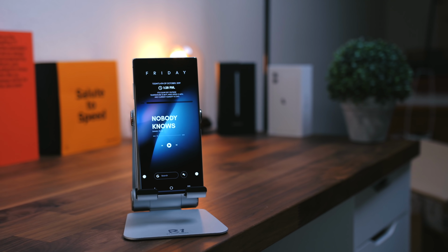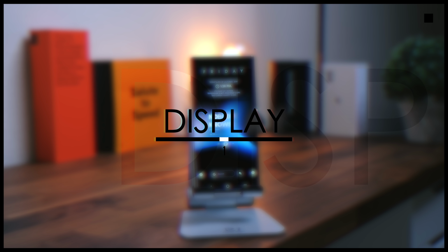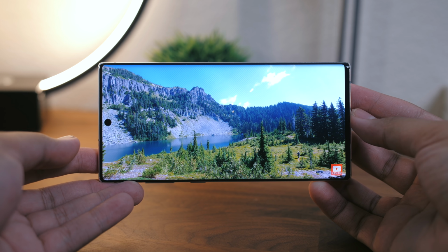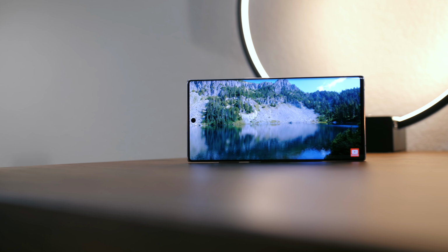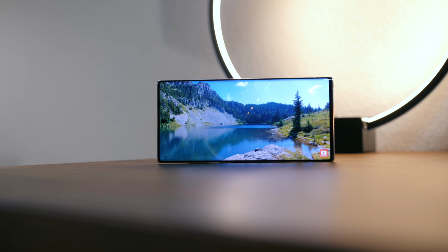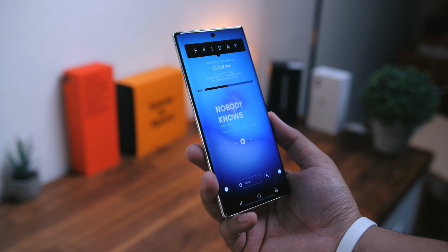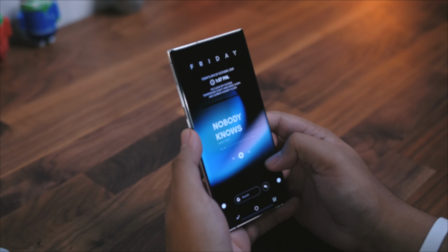Now let's get the obvious out of the way. We're talking about the display. This is probably the best display on a smartphone as of right now. It's big, it's bright, it's crisp and colorful, and it's just a pleasure to look at and use. Sure, it doesn't have a 90Hz refresh rate, and a good amount of people out there dislike its curves, but regardless, it is without question one of, if not the best panel on a phone for consuming media and getting stuff done.